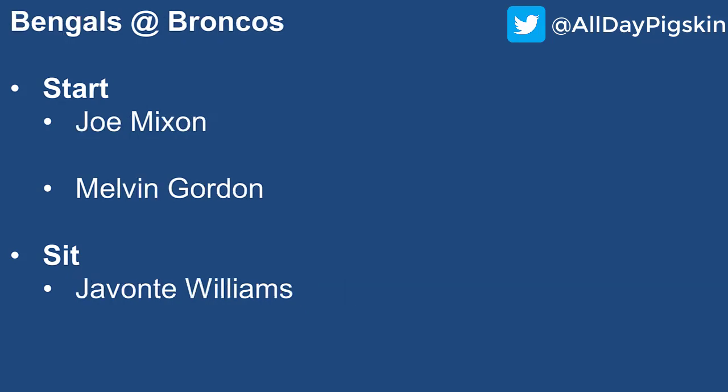Afterwards, Bengals at the Broncos. For the Bengals side, it's easy. It's Joe Mixon. He's an RB1 type of talent. Let's move on. For the Broncos, this is where it's really tough. Melvin Gordon, Javonte Williams, do you start one? Do you start both? Do you start neither? This last week versus the Lions, they were both good starts, and we hit on that the week prior. We said, you guys should feel pretty confident with both as high-end RB2s.